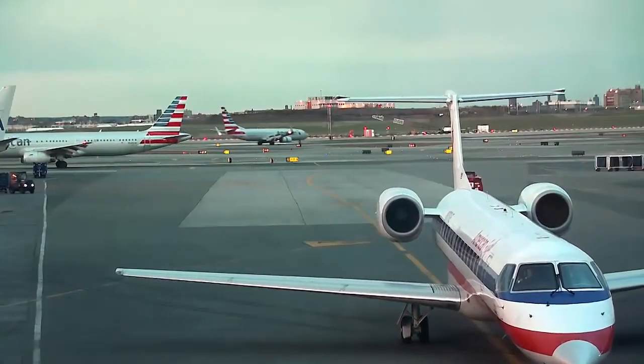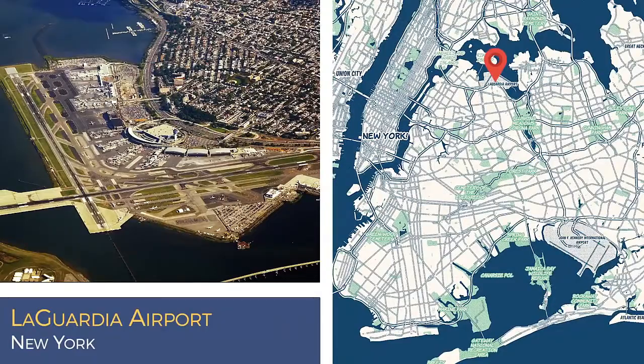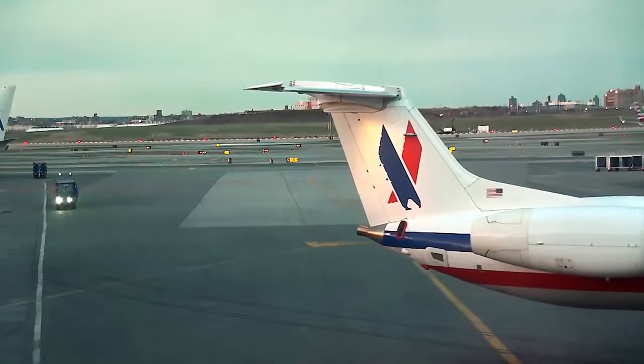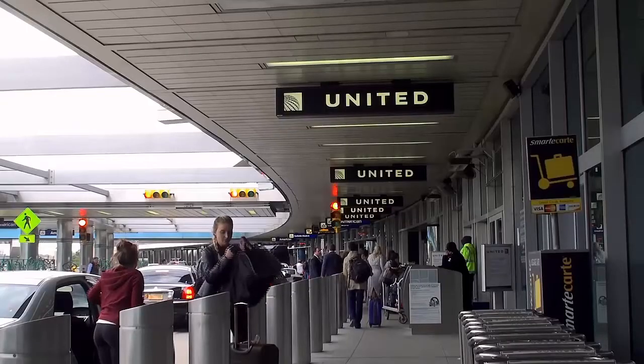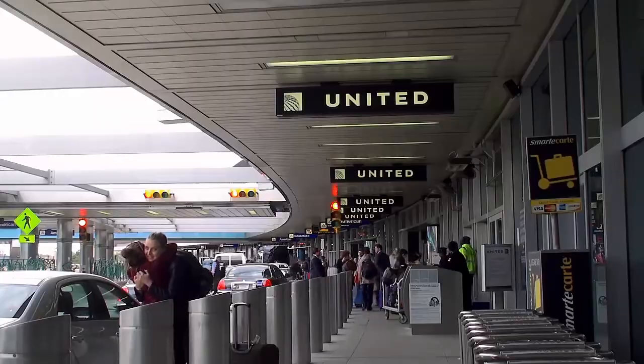LaGuardia. Primarily, but not exclusively, the home of domestic flights, LaGuardia is the closest airport to Manhattan. Taxis don't have a fixed fare from the airport, but it shouldn't cost you more than $30 plus tolls and tip. The New York City Airporter bus also has a service from LaGuardia to Grand Central, and it's just $12 each way. It will take you between 40 and 60 minutes to get into Manhattan, depending on traffic.